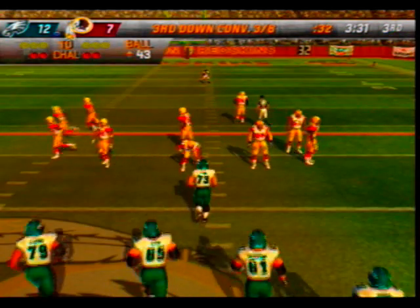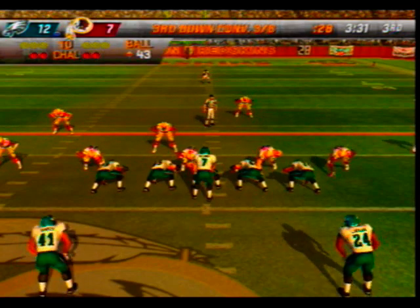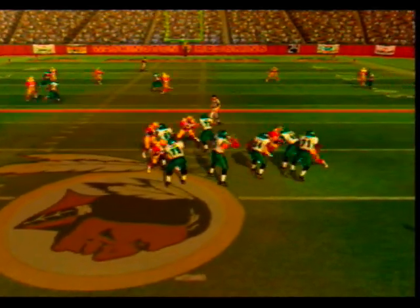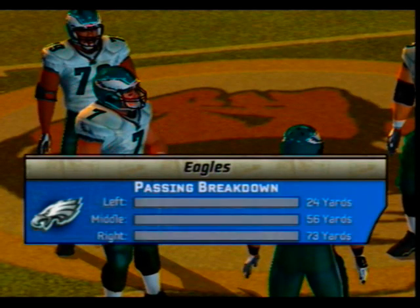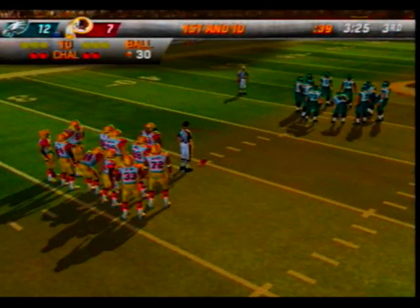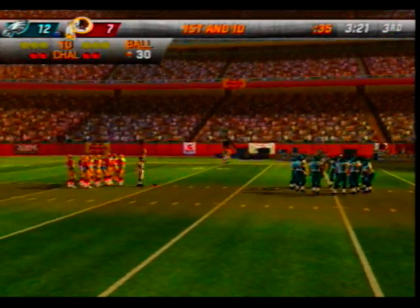Third and 6. Ball on the 43-yard line. Using split backs. They'll bring the blitz. With the pass, a little behind, but he has it. Jordan is there for the tackle at the 30-yard line. Ben Roethlisberger is good. As a rookie, he got in there and he made the plays. He didn't just manage the game, he played quarterback.